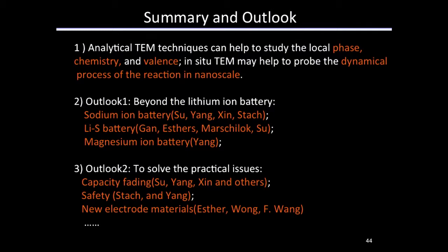And there are some outlooks. We know the lithium-ion battery is very important, but there are some new ideas about the future battery system, like a sodium-ion battery, lithium-sulfur battery, and a magnesium-ion battery. The good thing is in Brookhaven, we already have a bunch of groups working on those new ideas. On the other hand, what we are doing is fundamental research, but these techniques can be used to solve the practical issues, such as capacity fading and safety, and people can also put efforts to explore some new electrode materials.